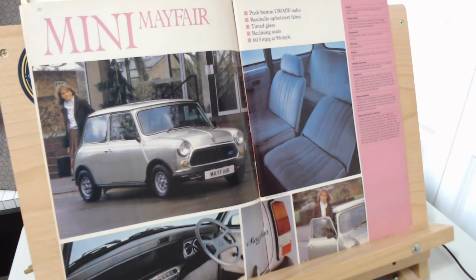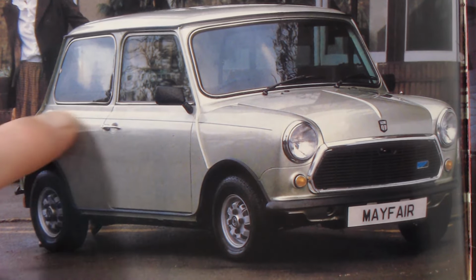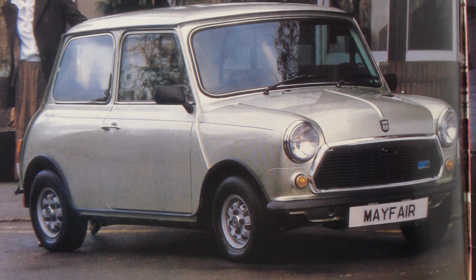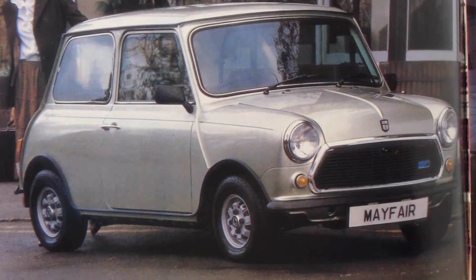So that then takes us to the only other Mini in the range at this time, the Mayfair, the luxury one. And there it is, looking a bit more standard there with those more noticeable, more normal looking Mini wheels. I think the same sort of wheels as you got on the Mini HL, which came before it, I'm presuming. But yeah, a simple little tape stripe, Mayfair at the end, a bit more luxury. Like I say, barely any wheel arch on the standard model without those extras on there.